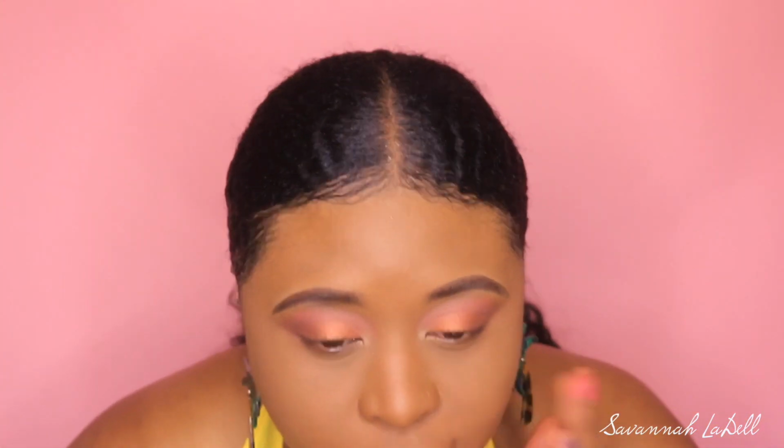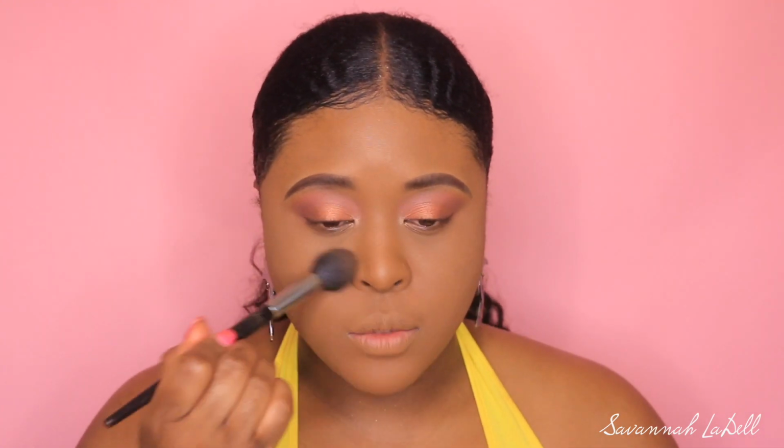I feel like the powder did really well. I don't feel like my skin is ashy or anything. It didn't leave a cast, so I'm really, I like the powder. I mean, I fool with the powder. I really do. The eyeshadow, it's cool. You know, this is a pretty look. I didn't really have any issues. I didn't have any fallout. The shades are really pretty, which is why I got it.